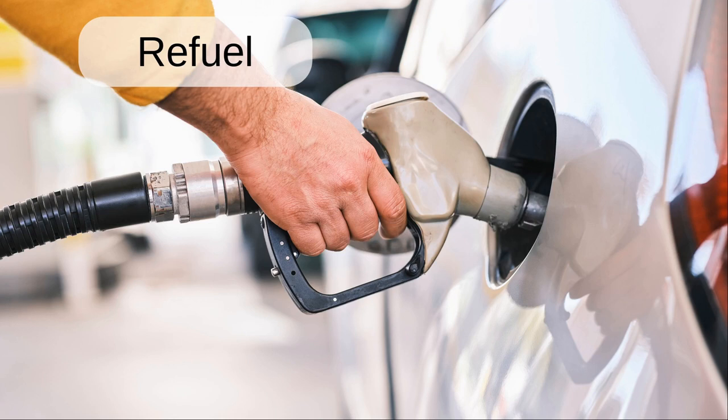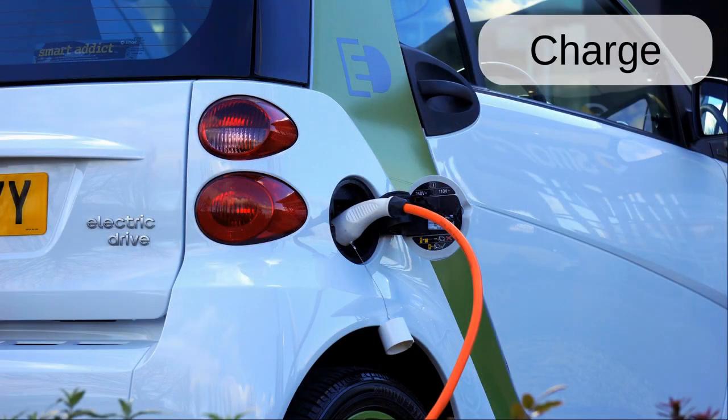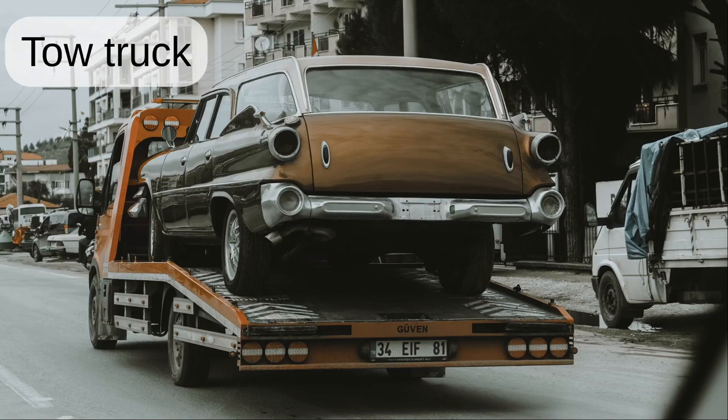These vehicles stop at service stations to refuel with petrol or diesel. But some plug into an electrical network to charge their batteries. Sometimes vehicles break down and they need to be carried on a tow truck to get fixed.